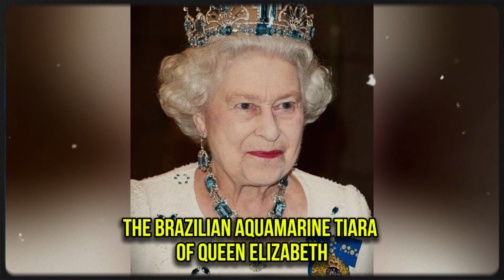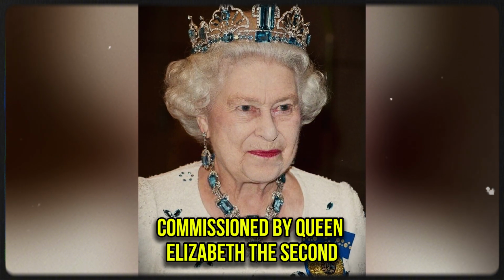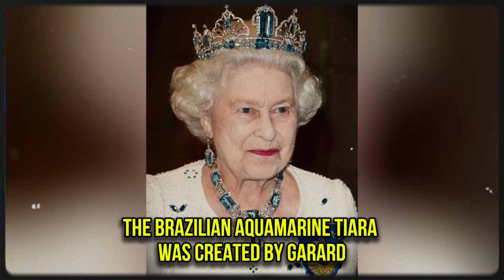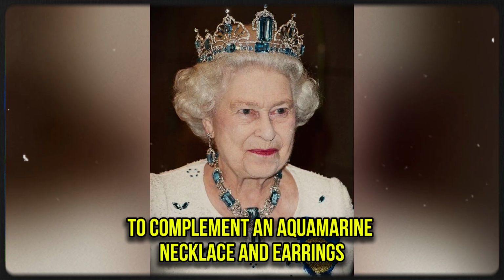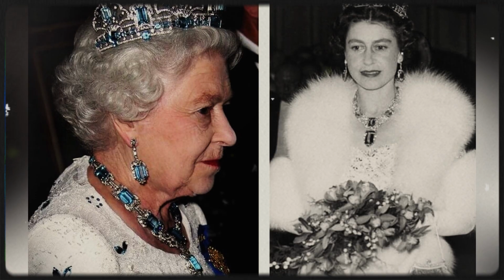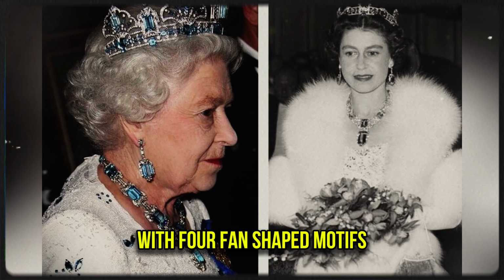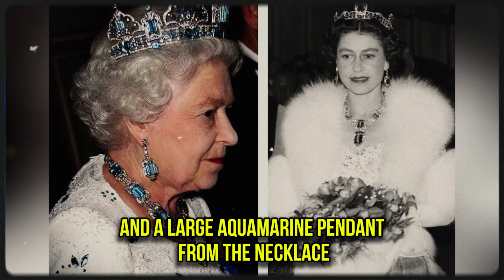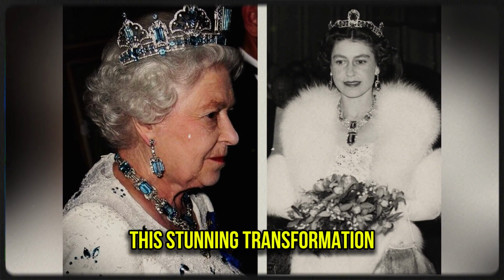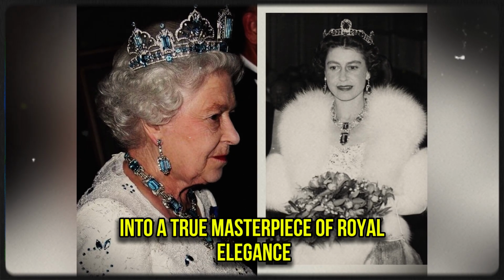The Brazilian Aquamarine Tiara of Queen Elizabeth II. Commissioned by Queen Elizabeth II, the Brazilian Aquamarine Tiara was created by Garrard to complement an aquamarine necklace and earrings gifted by the President of Brazil. The tiara underwent a redesign with 4 fan-shaped motifs and a large aquamarine pendant from the necklace integrated into the front. This stunning transformation elevated the tiara into a true masterpiece of royal elegance.